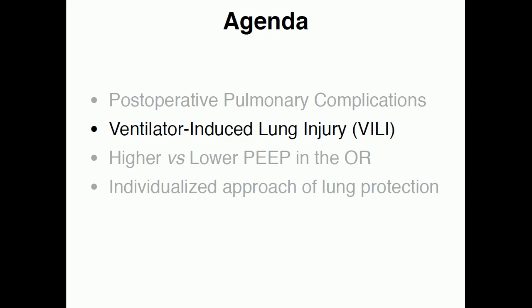And unfortunately, during surgery, at least during general anesthesia, patient will require mechanical ventilation, of course, because of general anesthesia by itself. You will have to ventilate your patient during several hours. Of course, it depends on the duration of surgery. But we know now that even for a very short period in time, you can create some damage within the lung if you don't use appropriate setting for the ventilator.